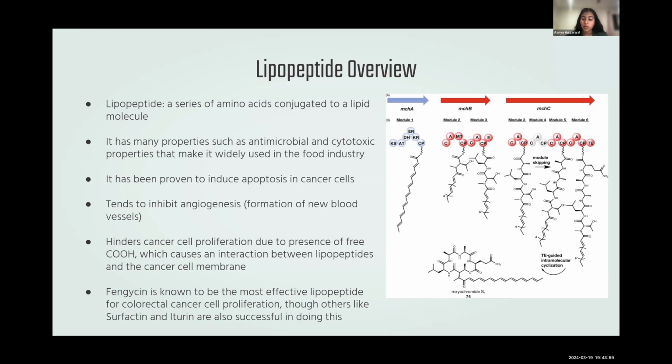They also tend to inhibit angiogenesis, or the process of new blood vessel formation in cancer tumors, and this is essential for tumor growth and metastasis. Some lipopeptides have been shown to inhibit angiogenesis, thereby limiting the blood supply to tumors and hindering their growth. It has also been proven that certain types of lipopeptides can selectively target cancer cells over healthy cells. This selectivity can be based on differences in membrane composition, surface receptors, or other molecular characteristics unique to cancer cells.